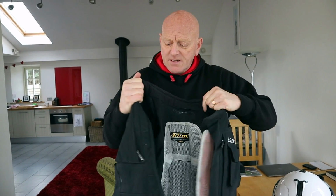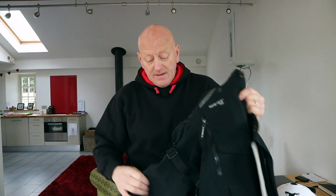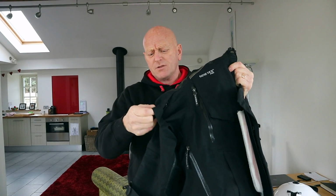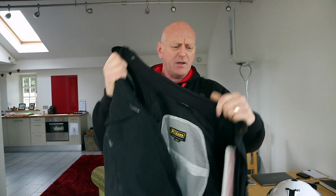What else do we need? We need to have vents in them perhaps if you're riding in hot countries. If you're just going to be riding in cold Northern European countries, then probably you don't need so many vents. Adjustable shoulder straps, bicep straps on it to make sure the thing doesn't flap around and get caught by the wind. And this one has zips to expand the cuffs as well. I think I've probably covered that now.